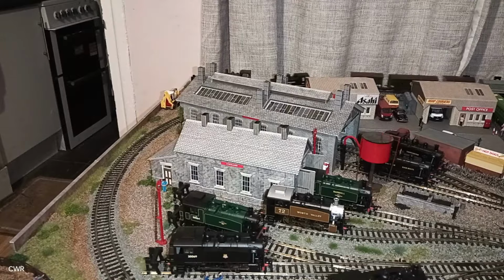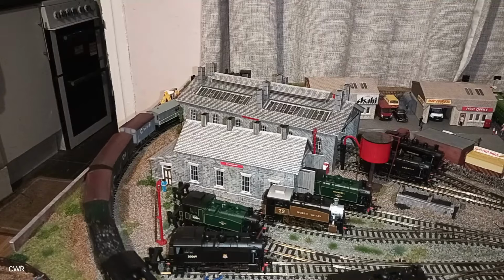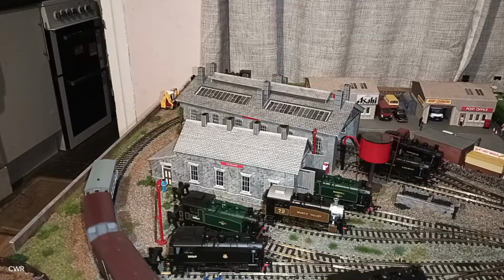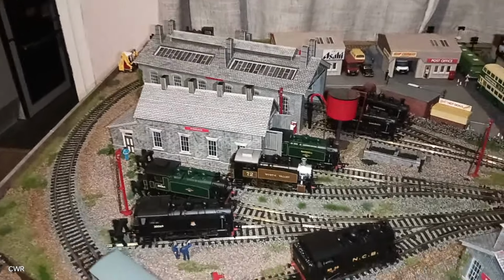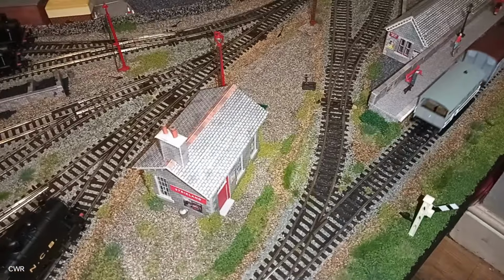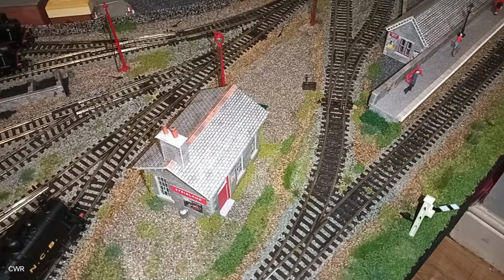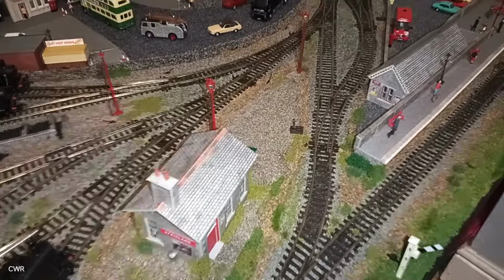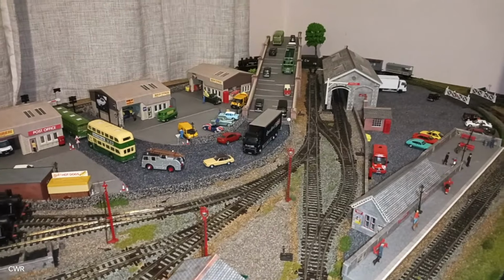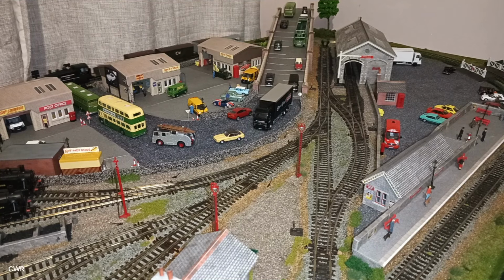So that's the main things for this year in terms of the plans for all the layouts, what I've got to do this year. As you can see, this one's been ballasted, but I'll go over that better in a layout update video. This one has been ballasted properly, and I'll probably do that on the rebuild of Crowswood. But yeah, I think that's pretty much it for 2024 plans.